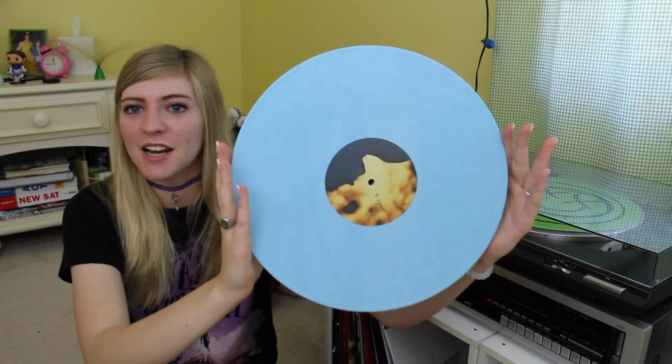ordered this off Amazon as well, and there's been a few cool pressings of this. I know there's one with yellow and it's splatter. I have a pretty chill pressing, but I feel like I like it because it kind of goes with the album. It's just a very pretty baby blue, and I really like that.